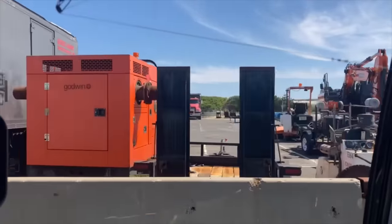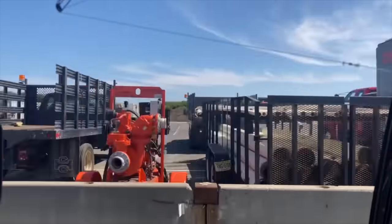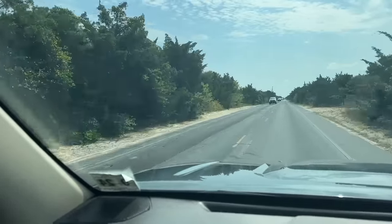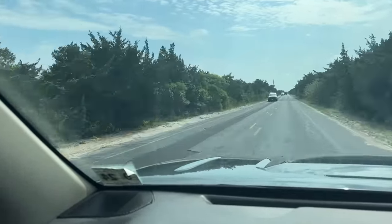Now there's quite a bit of heavy machinery here, a lot of construction equipment. On the way in, a parade of construction vehicles went out past me. Some of the work that's been done up here at Island Beach, to the best of my knowledge, has been some sewer work and I guess maybe some general maintenance.